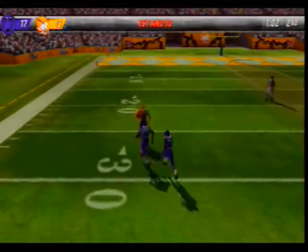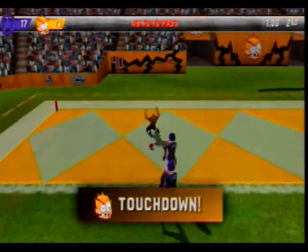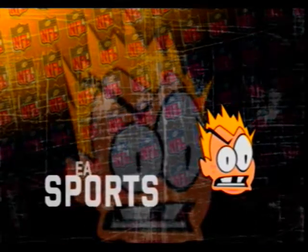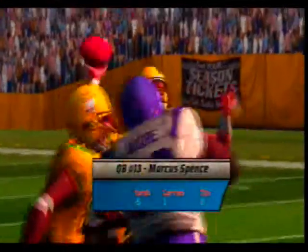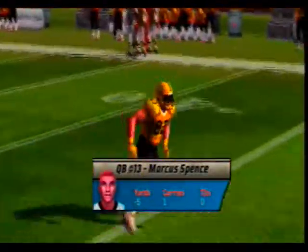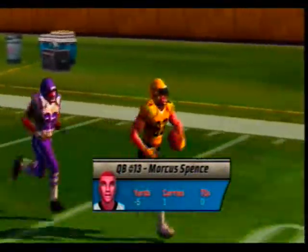Pressure with the pass. Complete to the wide receiver. The 20, the 10. Touchdown, home team. When you get this kind of execution, you've got a great chance of making a big play. Watch it here as everyone takes care of their assignment. The pass is thrown where the receiver can make the best play on the ball. And it's 6 points.